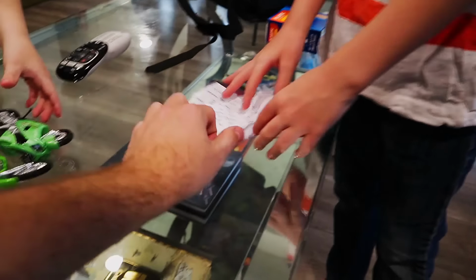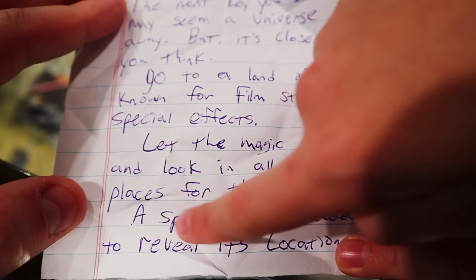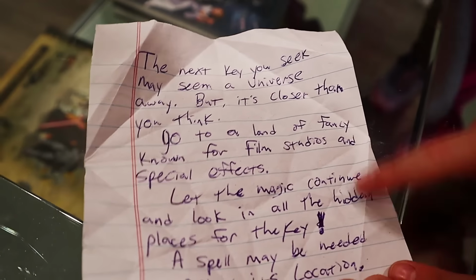I think it's Harry Potter World. Why? Because that's in California. It's really close from here. Like 30 minutes. But why do you think Harry Potter land? Because it says you need a spell, and magic. And Universal Studios. Universal Studios. Whoa, I think you're right.